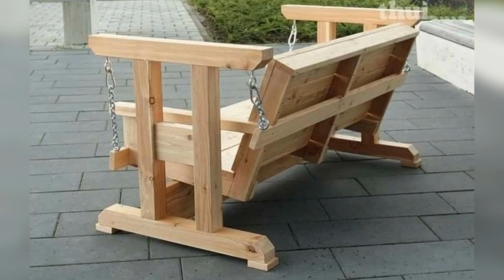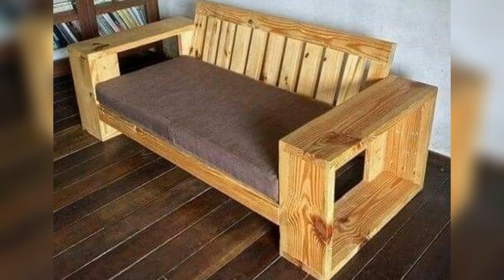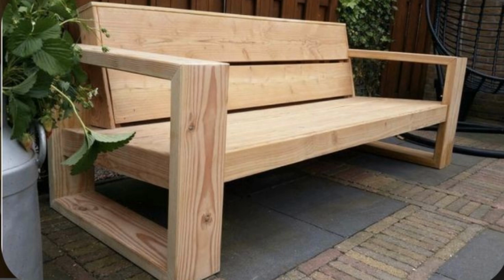One such project could be the construction of a sleek, minimalist coffee table that serves as a centerpiece in your living room. This table could feature clean lines, perhaps with a geometric base made from reclaimed wood, showcasing the unique grain patterns and imperfections that tell a story of its origin. The tabletop could be finished with a smooth, natural stain to enhance the wood's inherent beauty, while also providing a durable surface for daily use.